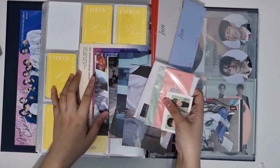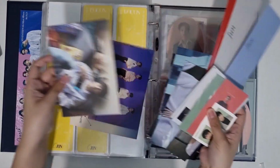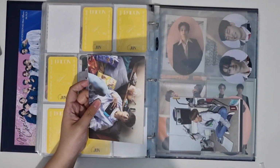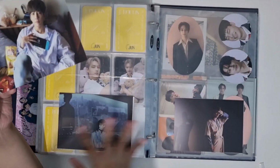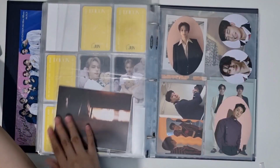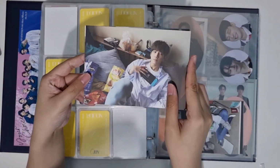But here are some stuff that I needed to put in my binder also that are non-photo card. So the first one that I'm digging through the pile is actually my director's cut photo card, specifically Wonwoo's. So I've managed to get Wonwoo's. I already had Junhui's, as you can see, and I already placed them in the pocket pages. So I just needed to get Wonwoo's, and finally I had the opportunity to have him.